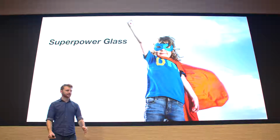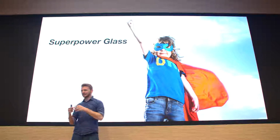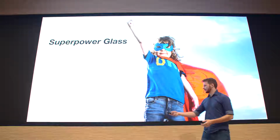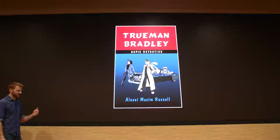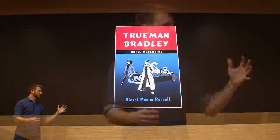So this is the branding that kids have embodied since then. They've been calling these their superpower glasses, and we've been equipping them with little lightsabers on the glass, stickers they can put onto it. There's been a guy who ended up writing a book about it. This is a child comic series and book series of this Russian author who describes an autistic detective, and in the second series he gets a pair of glasses that can recognize other people's emotions. So we thought it was a real treat.